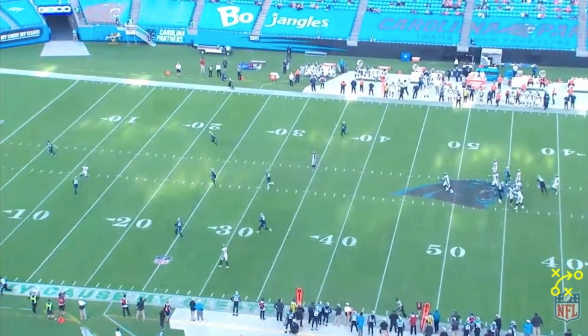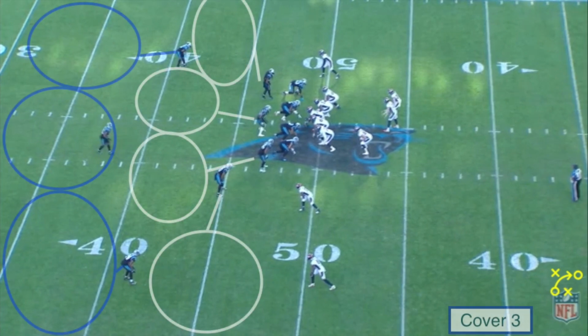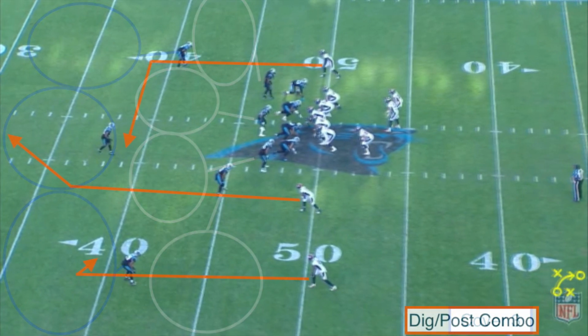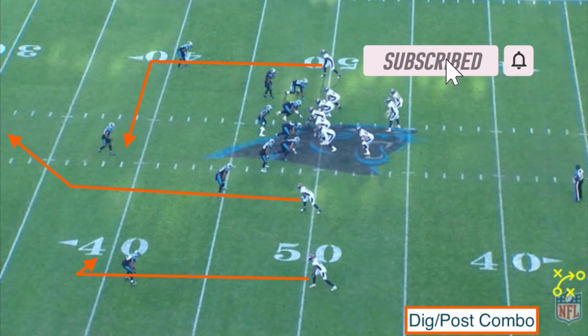Taking a look at this first play, I want to put a spotlight on Drew Lock and his ability to hold second level defenders and really hold safeties to free up secondary routes. So as we see pre-snap here, the Panthers are going to roll into a cover three, just a base three deep zone look here. And on the offensive side of the ball, the Broncos are going to be running this dig and post combo coming across the middle of the screen here.